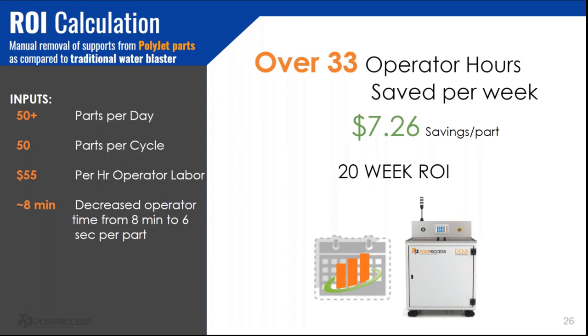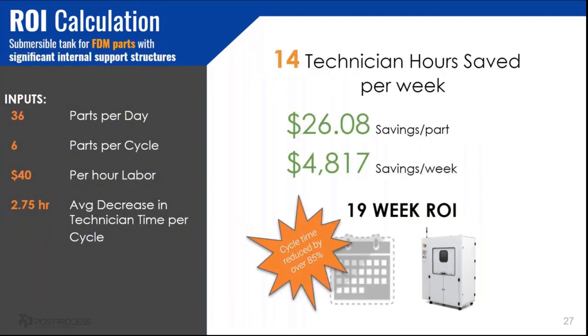Being able to save over $7 per part is extremely compelling, and that's where that really rapid ROI comes from. When it comes to these really manual processes, they turn really great ROIs because freeing up that time is so valuable. Then when we look at the FDM solution, this customer was doing 36 parts per day. They were larger parts, so we could do only 6 parts per cycle. However, with how rapid those cycle times are, that's really not an issue when it comes to throughput.